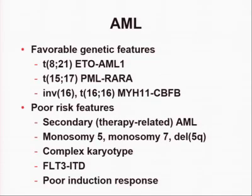So if you get AML because you had prior cancer and had chemotherapy, that's really bad. Monosomy 5 and 7 are bad. Complex karyotypes, this thing called FLT3 internal tandem duplication. And then just like in ALL, if you give chemotherapy and you don't get better quickly, it's a bad thing.